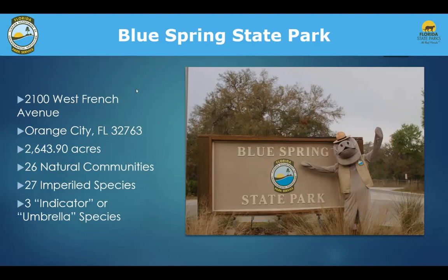We get lots of people who drive to our park and have a camping reservation for a different Blue Spring. Like, oh, I had camping at Gilchrist, and they drove to Blue, so they have to turn around and head to the correct park. So we are located in Orange City.